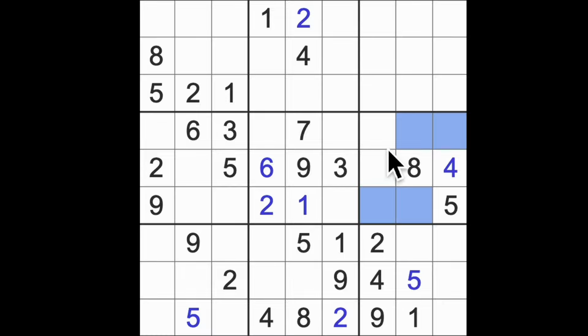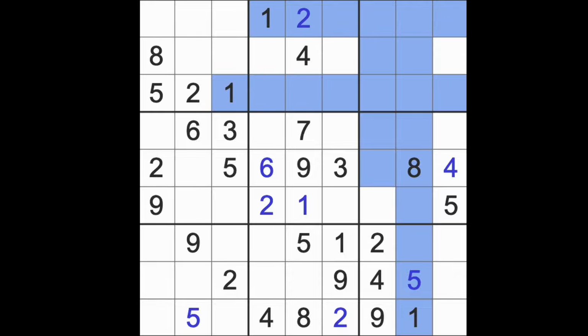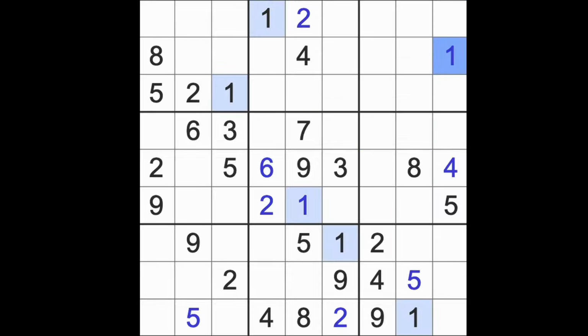So 1 is definitely in these squares. So we got 1 blocking up here, 1 blocking up here, 1 across here, and 1 across there. There's a 1. And 7 has to be in these two squares. This was 3 and 6, wasn't it, down here? So 7 blocks this square. So 7 is in one of these two squares blocking across, 7 blocking across here. There's our 7. Took me a while to understand that.